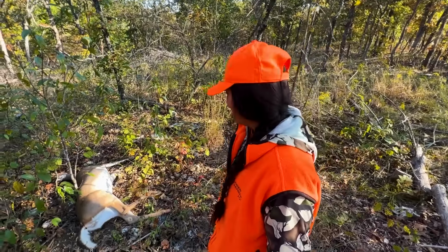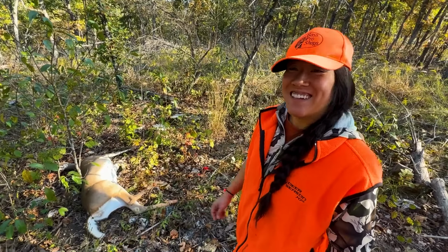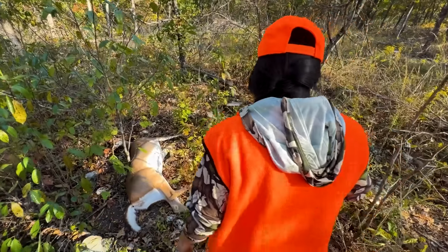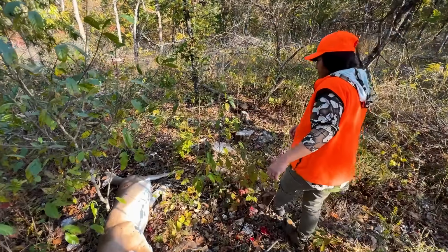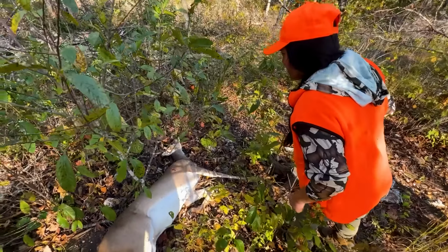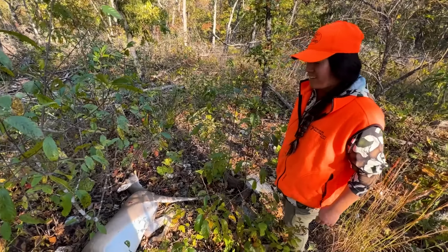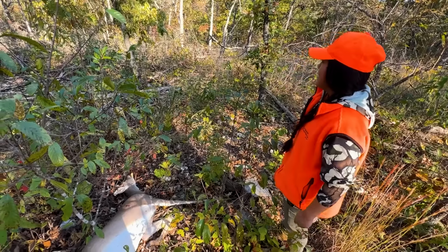What do you think of that? Pretty great. Pretty good morning in the blind, huh? Yeah. All right, let's take a look at her. Let's look at that shot. Don't get much better than that. Oh, big old doe. Don't have to go too far for a drag.